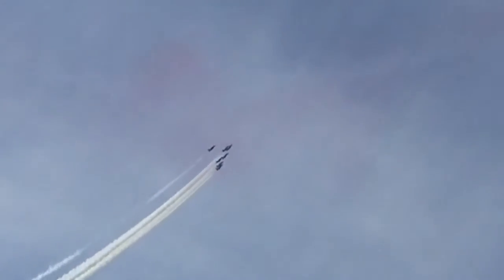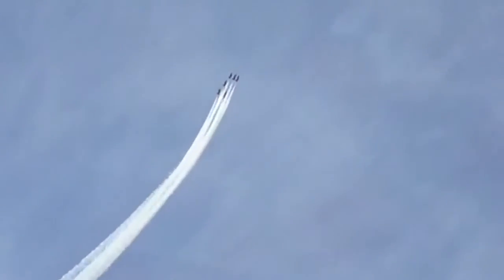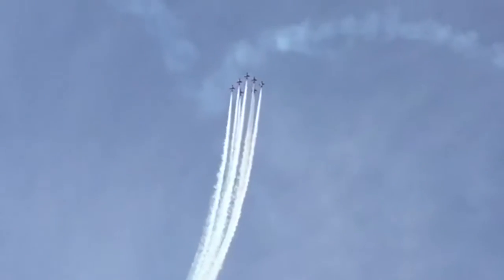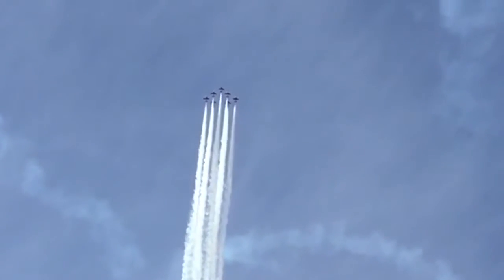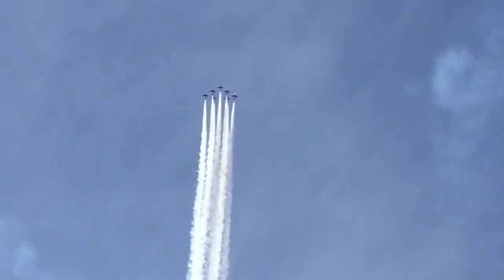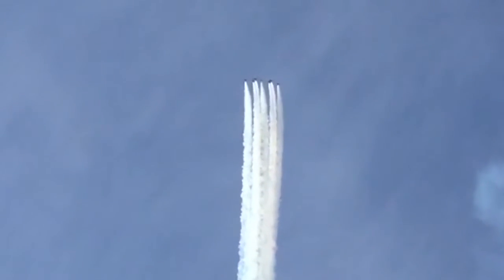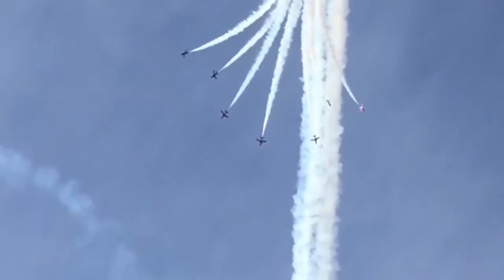Coming right now. Red 1's now twisting this loop towards us through 90 degrees in what's known as a quarter clover. 7,000 feet. Get your cameras ready for the good bits. This is the vertical break.